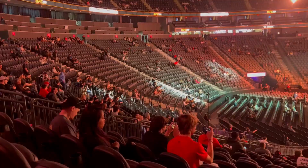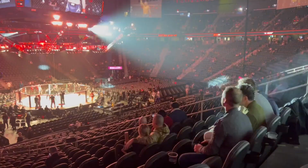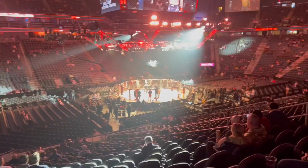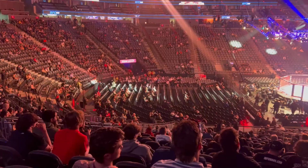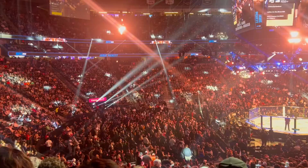And this is what the arena looks like on the very first fight. It is pretty empty, but I do recommend watching every single fight to really get your money's worth. I was expecting plastic seats, but come to find out, they're cushioned with some leather material. They were very comfortable, so I was very happy with that.